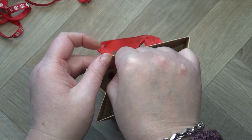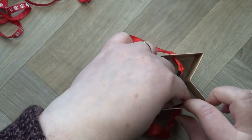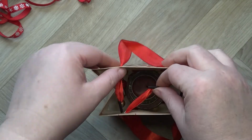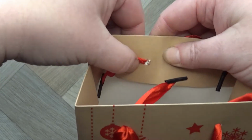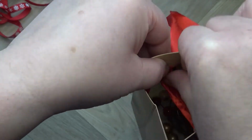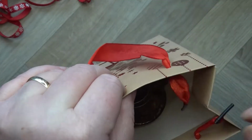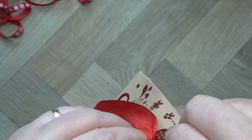This particular bag has 2 plastic ends to the ribbon. And you can do this if it's knotted as well. You can undo the knot and actually thread. And if you see, there's a hole in the bag here. What I'm going to do, I'm going to get this piece of plastic and I'm going to pass it through that hole with the ribbon so it comes out on this side, like so. And I'm going to do the same with this side here. I'll just pass that through.